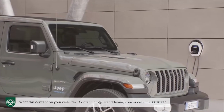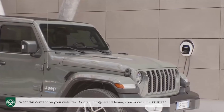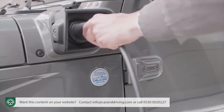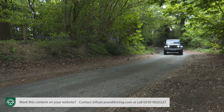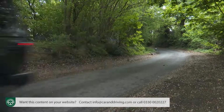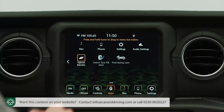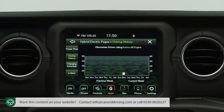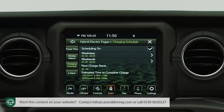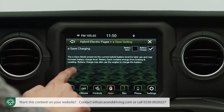As you'd expect, the Wrangler 4xe plug-in hybrid with its 25-mile all-electric driving range does best here. To get the most from it, you'll need to make the most of the 3 drive modes available. Hybrid uses the combustion and electric motors together. Electric shuts out the combustion motor until the battery's charge is depleted. And eSave uses the petrol engine on its own.